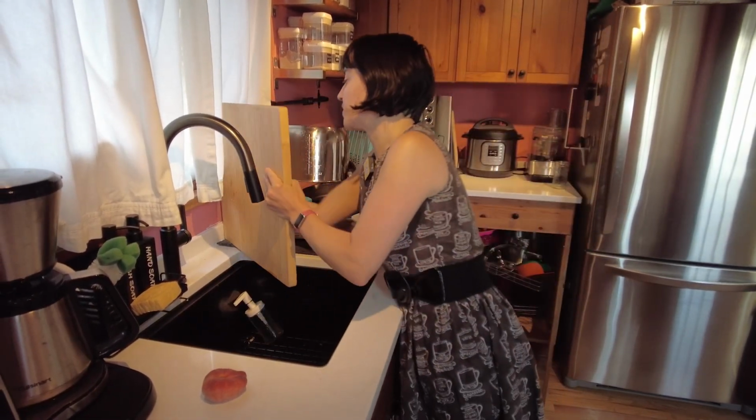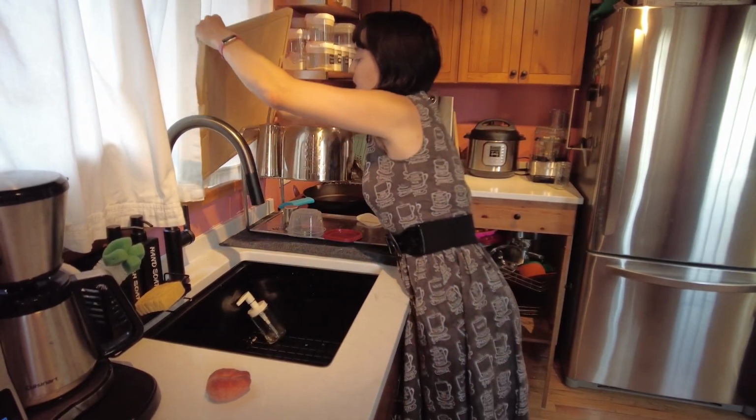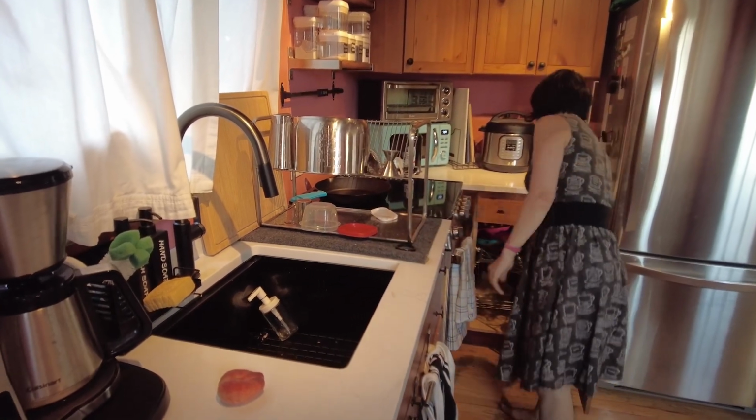It is really big, so I'm not using it when I'm just chopping a small thing, but when I'm making a stir fry, I'm using it. But this is so deep. It's so deep. It's great.